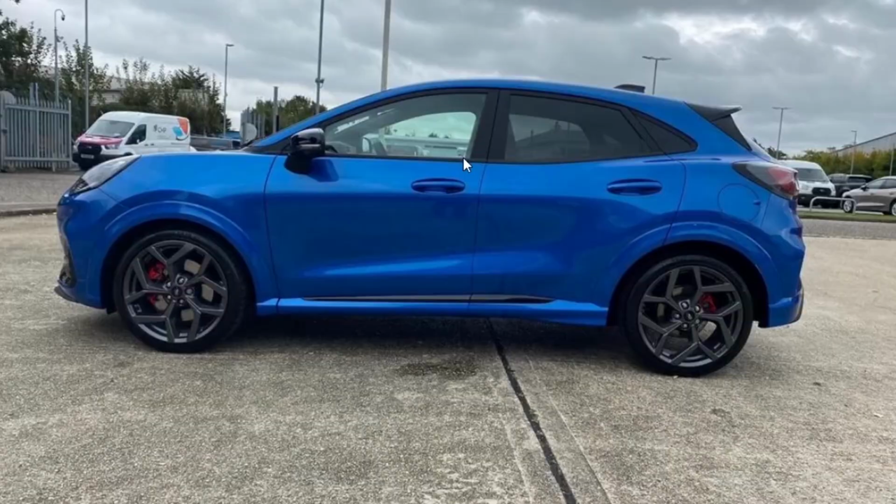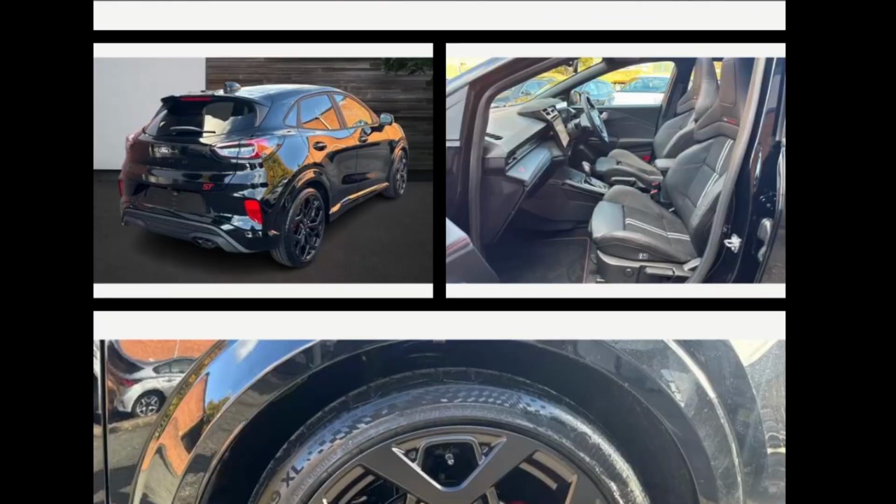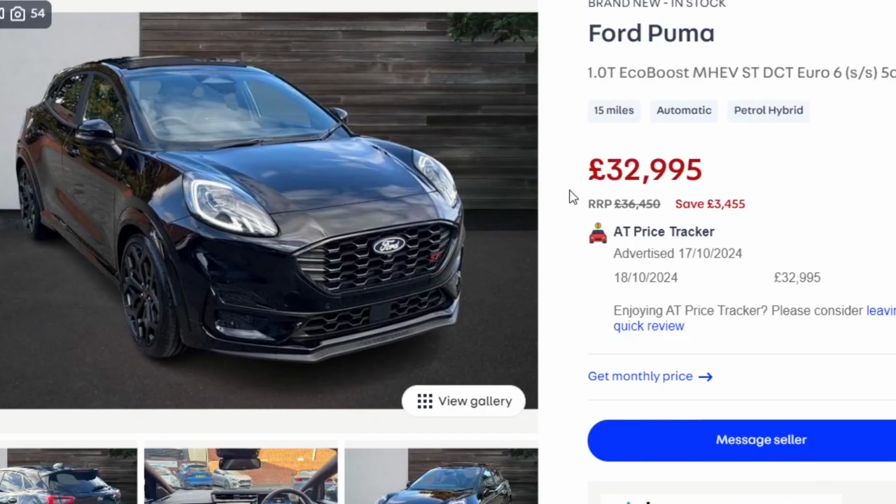But here's a normal Puma ST. That's the suspension settings. I think this looks a little bit lower in the arches. That's just my opinion. But yes, this car is for sale if you want to collect it. It's on Auto Trader. It's the only handling pack currently for sale as of today. Check it out and let me know what you think in the comments of the new Ford Puma ST facelift handling pack: 170 PS, 1 litre, EcoBoost, mild hybrid car.